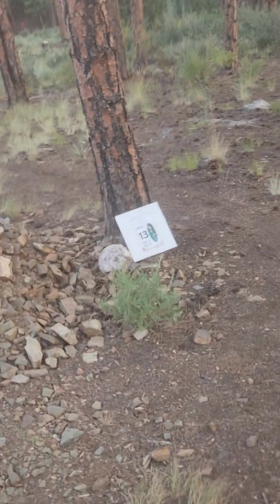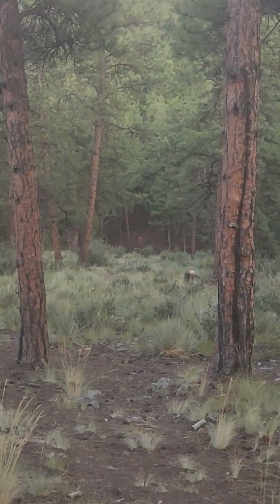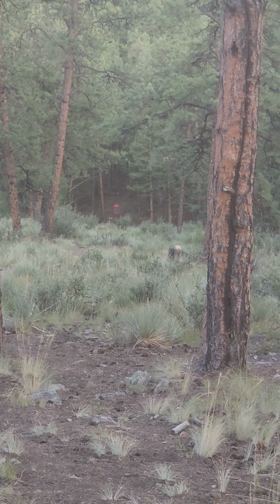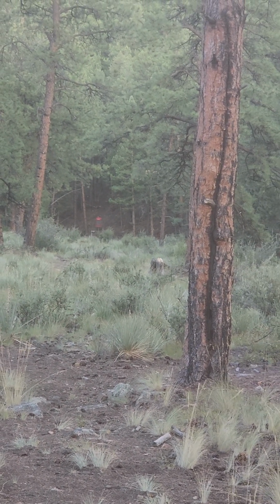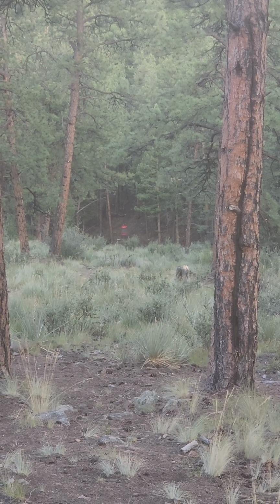Hole 13. 13 is my lucky number lately. I've been shooting 13s everywhere. Downhill, 400 feet. So you're probably going to just throw a mid-range on this hole because it's just going to carry all the way to the basket.